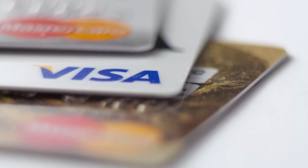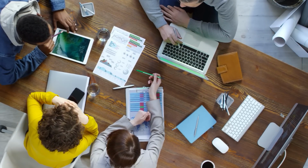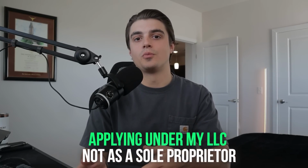I personally don't have that much spend to be running through multiple of these credit cards, but for people with a little bit bigger businesses or just higher spend in general, you can implement a strategy like that if you wanted to. For me right now, my main focus on the business side is just building some credit history under my LLC, hence why I'm going to be applying under my LLC and not as a sole proprietor for this card, even though in the past I applied as a sole proprietor for my other business credit cards, at least a couple of them. But the cool thing is, if I do want to reapply for those cards down the line, I could do so under my LLC and vice versa.